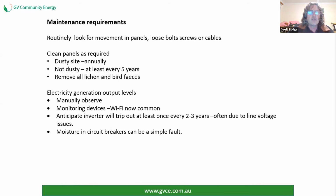In terms of maintenance, they're not zero maintenance, but there's not a lot of work. And it depends on the site. Dusty sites, typically farms, you've got probably once a year, you give them a hose down, but don't do it on a hot day. You don't want cold water on hot glass. Remember, the solar panels get hot, not only because they're sitting in the sun, but because they're generating electricity. If it's not dusty and you've got the pitch greater than 10 degrees, there may be once every 5 years. If you see any lichen or bird beaks, you clean that off.